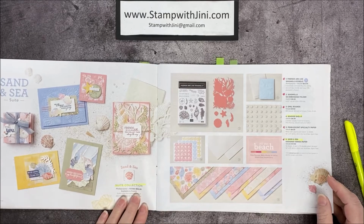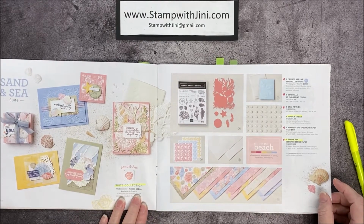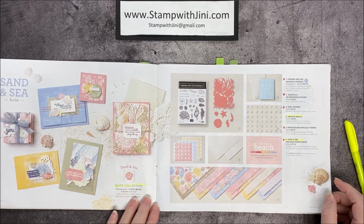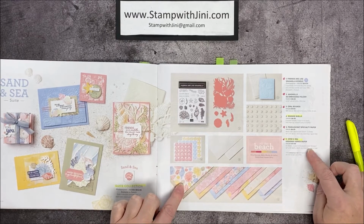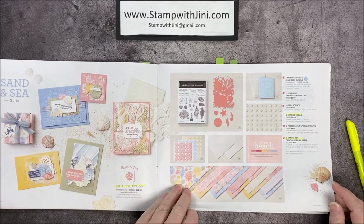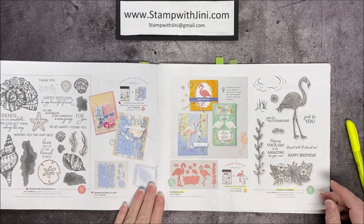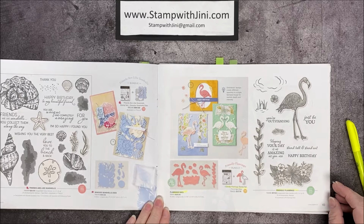The Sand and Sea Suite collection. This has been an extremely popular one, and the suite is going away, along with the Seaside Shells here and the Sand & Sea Designer Series paper here. The rest of the items will be carrying over into the annual catalog, and I'm happy to say that the bundle savings will be there also for us.